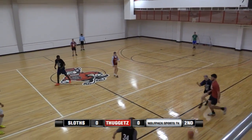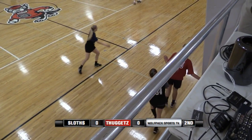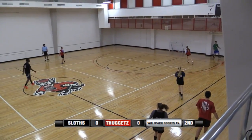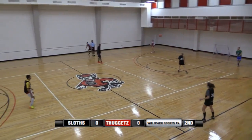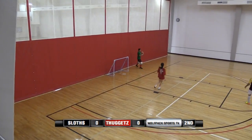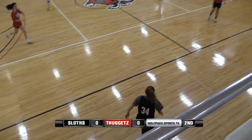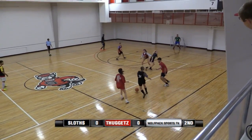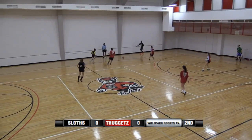Brought up the near side. Now come the Thuggetz. Looking to go off the wall, poked away though by the Sloths. Stuck up in that awkward corner with the Thuggetz, and so they'll knock it all the way back down to the keeper, who will have to play it with his feet. Kicked all the way up, taken by the keeper for the Sloths, and they'll bring it back. Cross halfway. Cutting across center, defended well though.